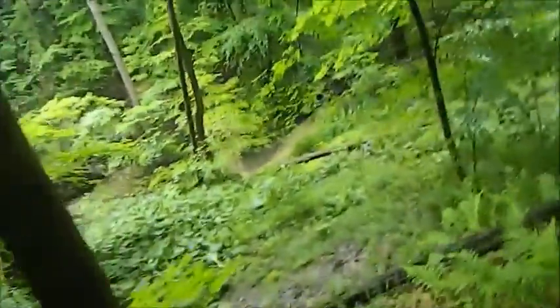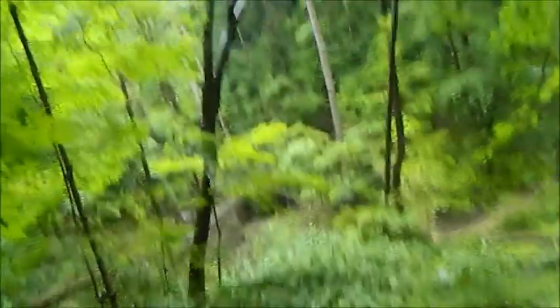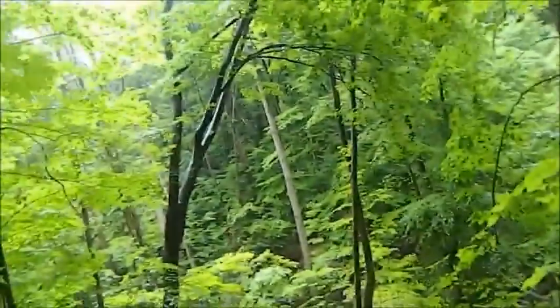So we arrived at the trail camera spot. Tree right here. So after 2 weeks of it being set up, we got a bunch of pictures, but it wasn't of anything specific. There's only one picture. It was like this big blurry something that walked by.